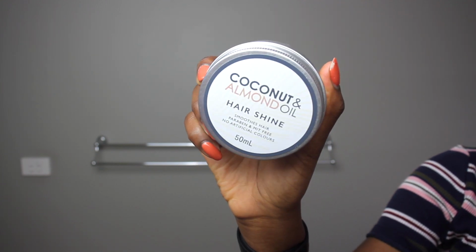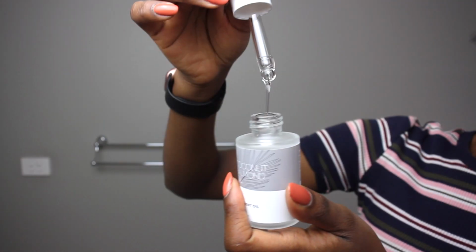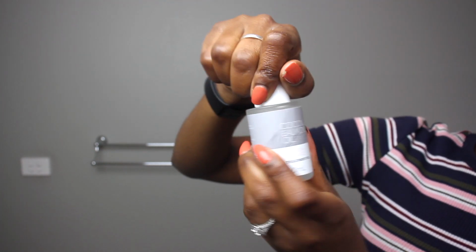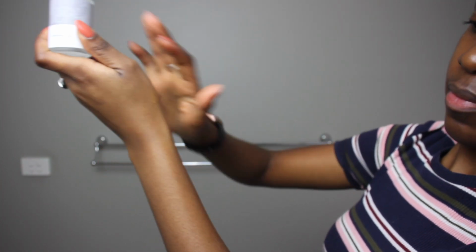Then I went in with the hair shine, and this was like Vaseline, to be honest. It had the same consistency as Vaseline. It looks like Vaseline, but it just smells like coconut. So yeah. Then I went in with the treatment oil. I will have to admit, this dropper thing is quite nice. Actually, I enjoyed using the dropper.